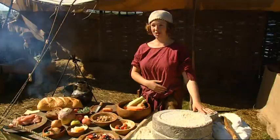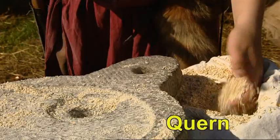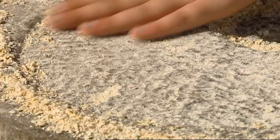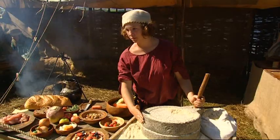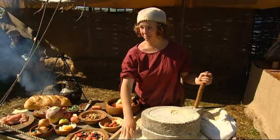What's this? This here is called a quern. What they would do is take different types of oats and grain and place it in this hole here. They would then grind this around. As you can see on top, there's a lattice pattern. This lattice pattern is also in between these two stones. The oats would then fall in through here to make flour, which they would then use to make bread.